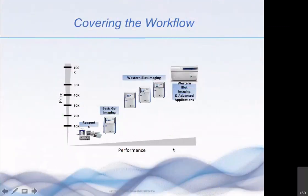As you can see, we do cover the entire workflow. As you go up in performance and up in price, you can see that we have more and more powerful imaging systems. We do sell, of course, all the reagents. We do have basic gel imaging, which is our C200 model. It doesn't have all the fluorescence if you don't need it. So we do provide very powerful systems that don't have all the bells and whistles if you don't need them, but they are upgradable in the field.